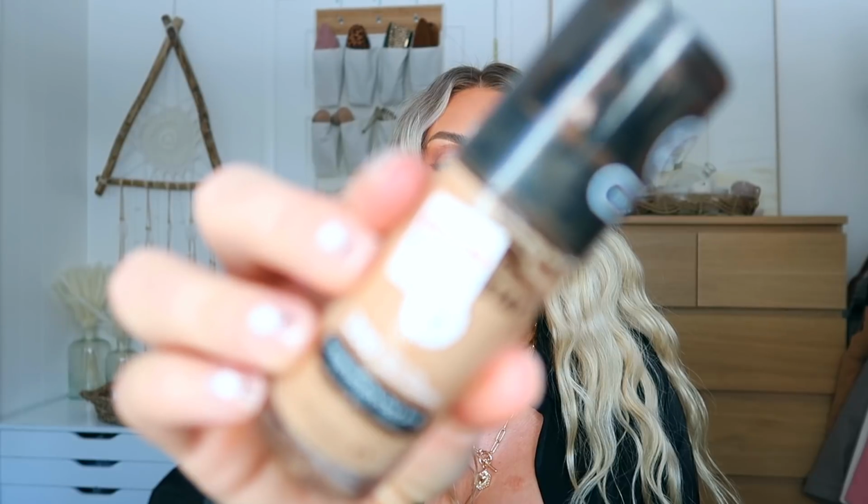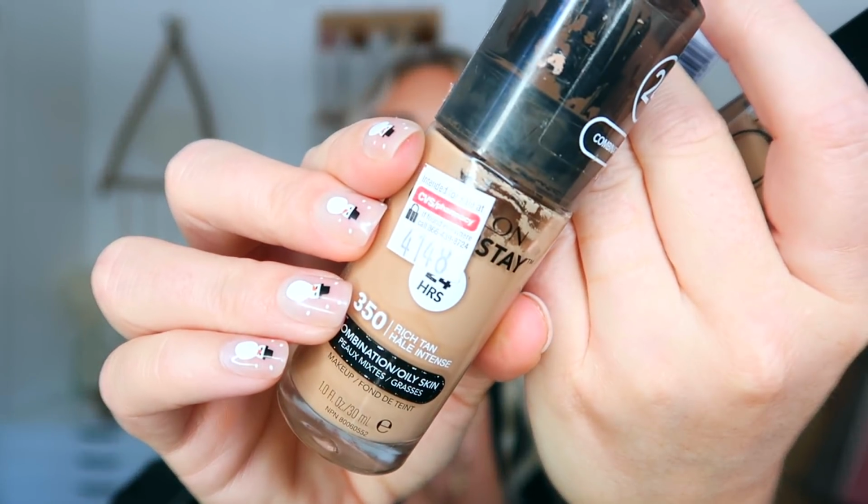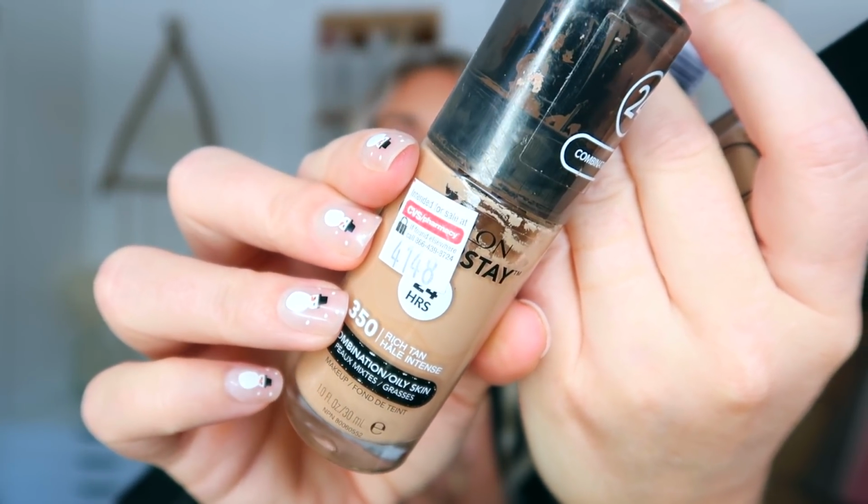So there are a few that I've been going back and forth between. The one that I'm wearing today, which is probably the one I wear the most, is I mix 350 Rich Tan. This is the Color Stay Combination Oily. This is the one that is good if you have oily skin like I do. It's gonna be super long wearing, it is full coverage, it lasts all day long, and it is gonna help keep the oil at bay.